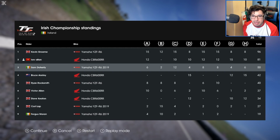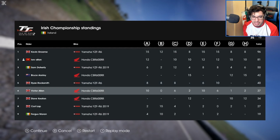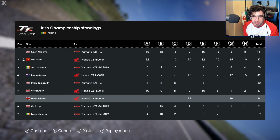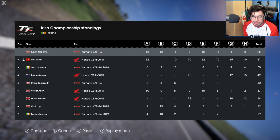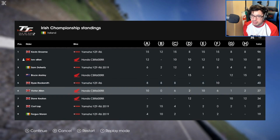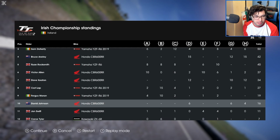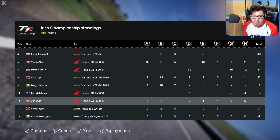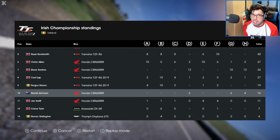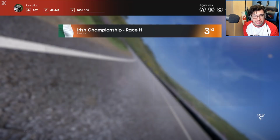It's Doherty in third ahead of Bruce, who climbs up to fourth ahead of Rocksmith. And then we've got Alan in sixth, who participated in every round. As you can see, only 5 riders out of 13 actually participate in every round. So we've got Keaton in 7th, Lap in 8th, Fergus in 9th, David Johnson in 10th. Maybe disappointing out of the invitational riders. Expected a bit better from him. So we've got Gallagher in last.